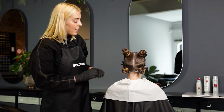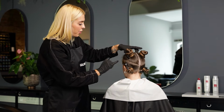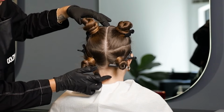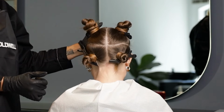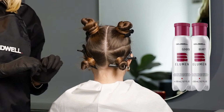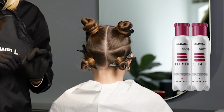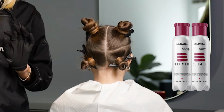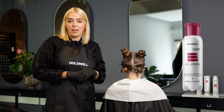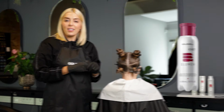So for Meg's sectioning pattern, I've decided to section her hair from the temple to the top of the occipital bone and then from the bottom of the hairline to the middle of the hairline. And for our bottom two sections, we're going to be using GB at 9 and BG at 7. And for the top sections, we're going to be using KB at 7 as a global application.